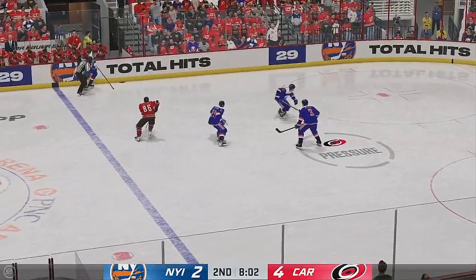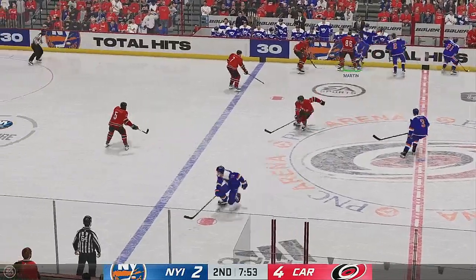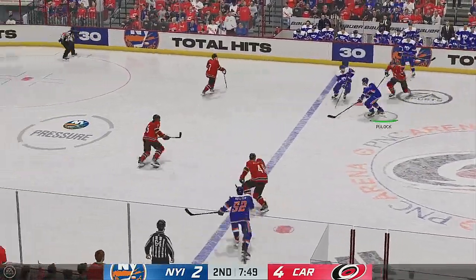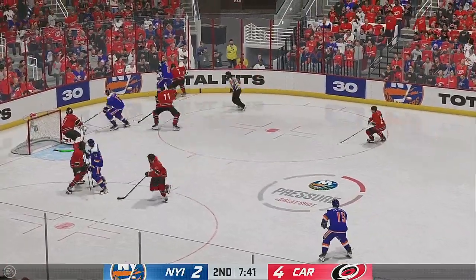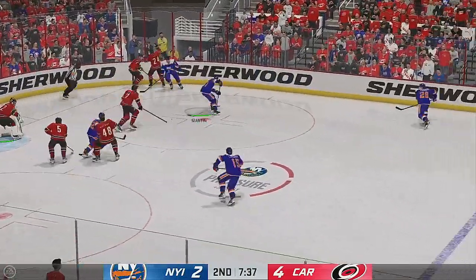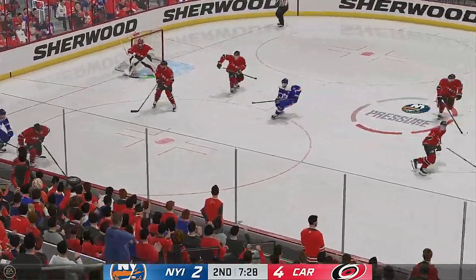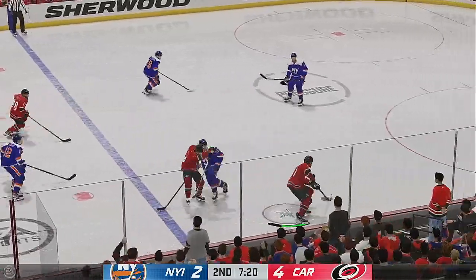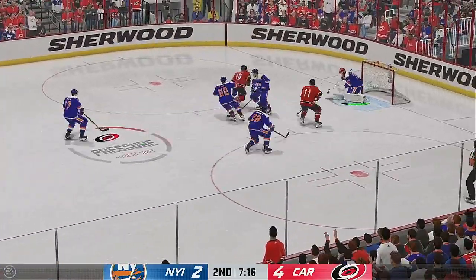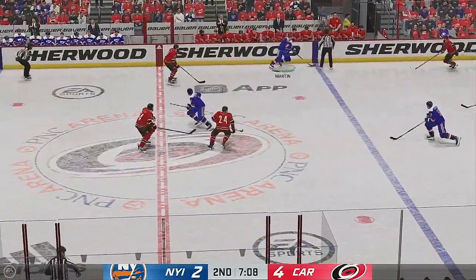Gains the zone. Great hit on the play. Good hit to bump him off the puck. Scrum along the wall. Grabbed along the boards by Pulak. Long side save. And he loses control here. He grabs the puck here at the point. Oh, denies him with the paddle save.